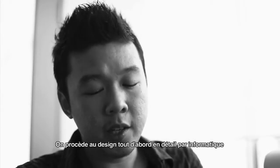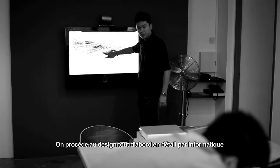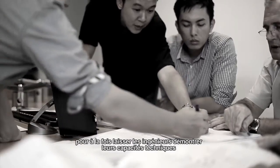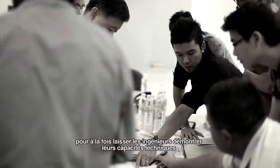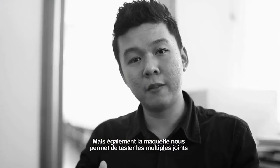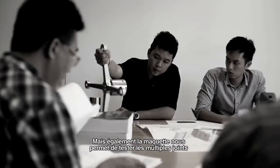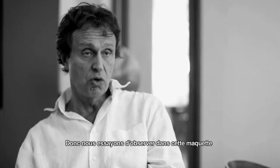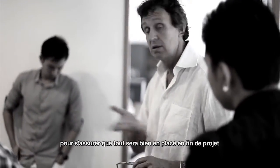The design process is such that everything is modeled on the computer very accurately, and this mock-up is at the same time to look at the contractors demonstrate their technical ability, but at the same time the mock-up is big enough to test all the various joints, the various parts where different materials meet together. And we try to capture in this mock-up all the critical points we want to check and make sure it will be well done at the end of the project.